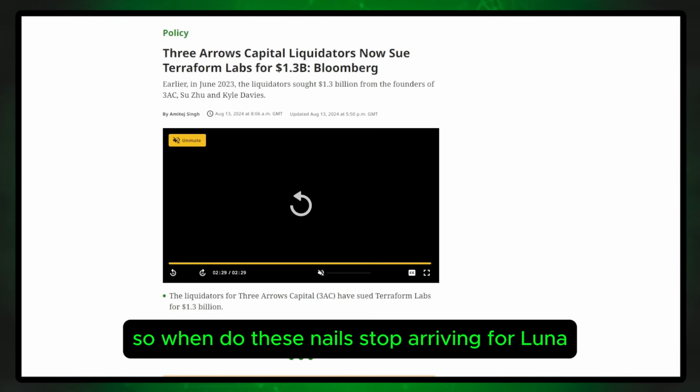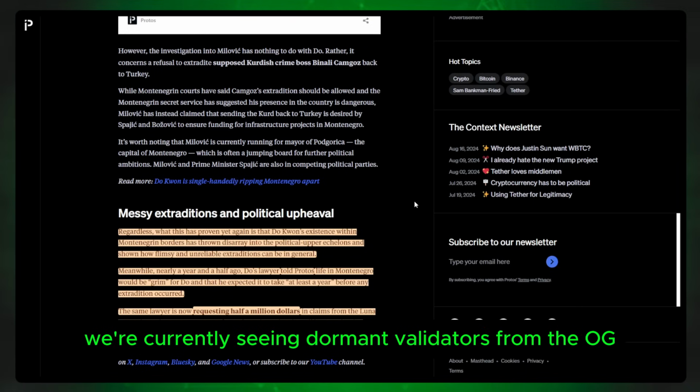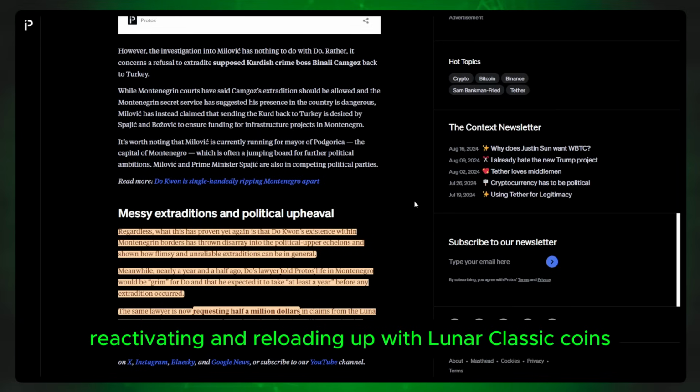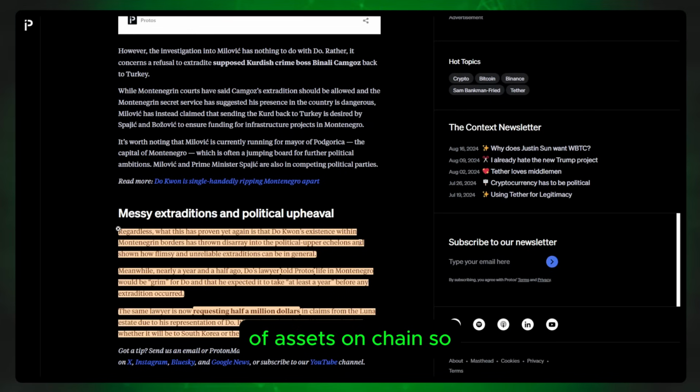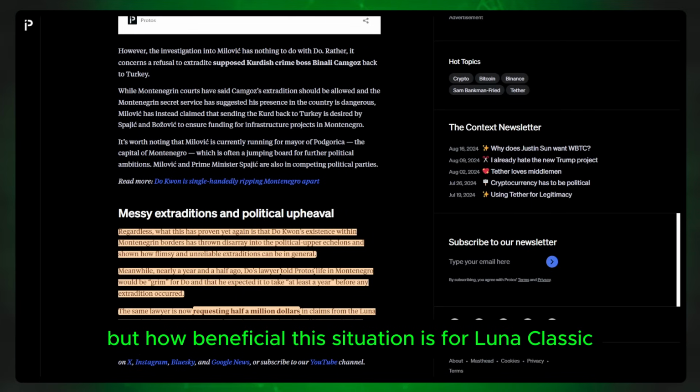So when do these nails stop arriving for Luna? I don't think they're going to. And this is why we're currently seeing dormant validators from the OG Genesis days of Luna reactivating and reloading up with Luna Classic coins. This is why we're seeing a substantial amount of moving of assets on chain. So it's really important to understand the cause and effect of everything and to try put things into a timeline that can help us better understand how bad this situation is for Luna, but how beneficial this situation is for Luna Classic.